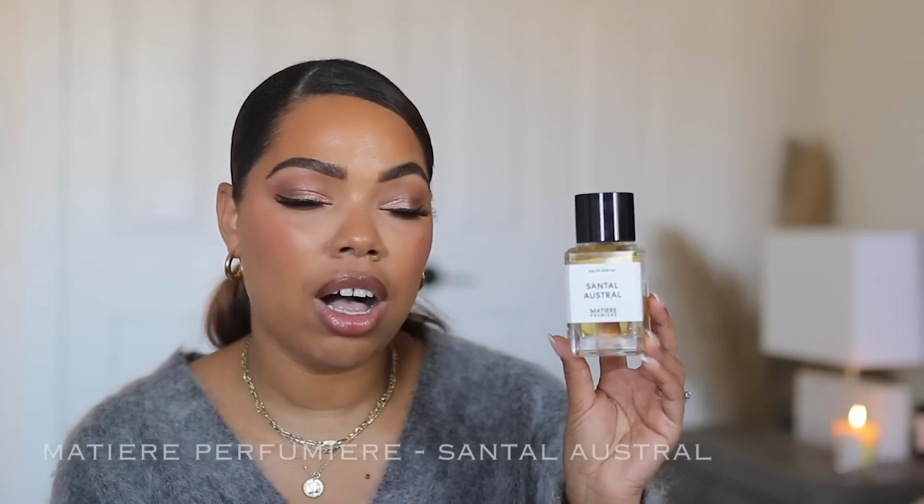And last but not least, I am going to mention a niche fragrance. This is from Matier Perfumery. It's newer to my collection. It's called Santal Austral, and I will have a review on this house because I have gotten a few requests. This is a beautiful house. Let me just tell you that right now.